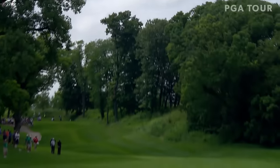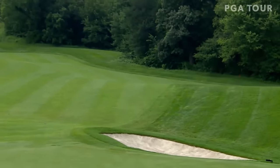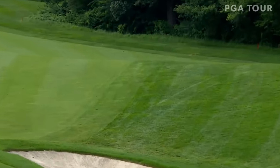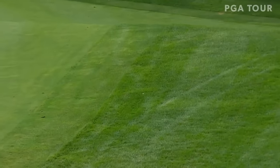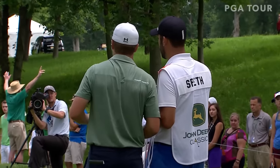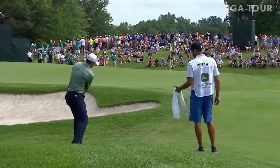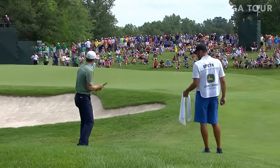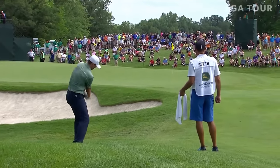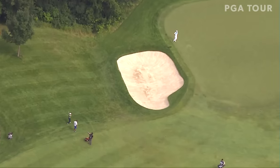Kick right. And that's going to be in the long stuff, downhill lie. Yuck. Not a very advantageous position. 14. All right, let's see what Jordan pulls off here. Yeah. Well, he can throw this almost all the way to the hole from here. It'll be 6 feet short, let it run out.